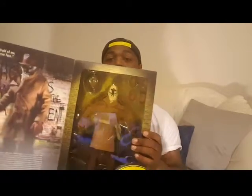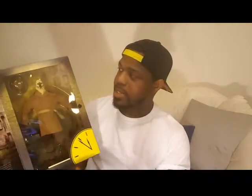Rorschach is awesome. All of his attire is removable. His hat goes on his head well. He comes with a few different accessories: a spray can, a light, a few extra pairs of hands, a removable mask. I mean, just an awesome figure. And he also comes with a grapple gun.